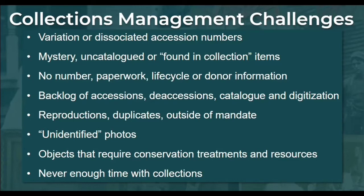Mystery, uncatalogued or found in collection items. So that really goes back to something that hasn't been properly accessioned, and we don't really have much information on it. No number, no paperwork, life cycle or donation information, really goes back to just not having enough documented information on that object. Same with the lack of donor information.